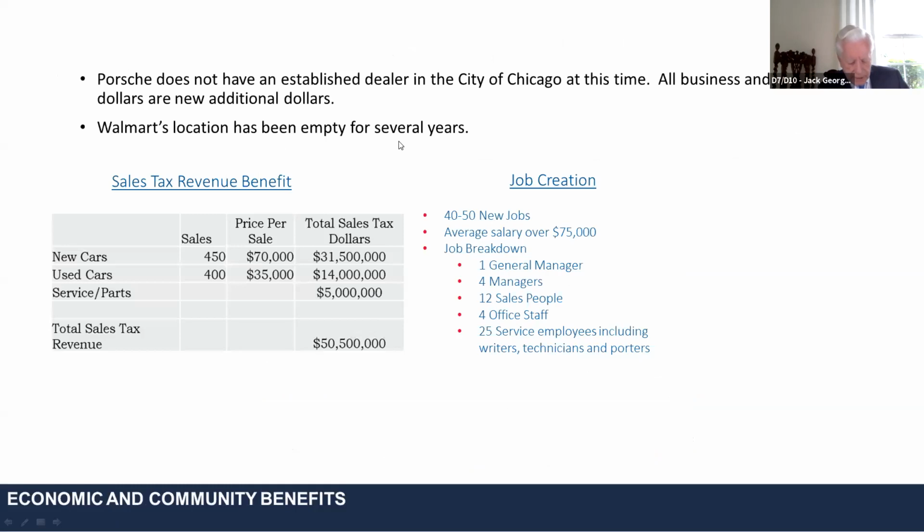Thank you. This last slide is the economic and community benefits, and it sets forth here a breakdown of what the sales tax revenue will be on the sale of these cars. On the new cars, it's $31,500,000 is the projected sales on the cars, the new cars. 14 million on used cars. On service, it's 5 million, and the total comes to $50,500,000 is the amount of revenue that we anticipate generating from the sale of the cars at this Porsche dealership.